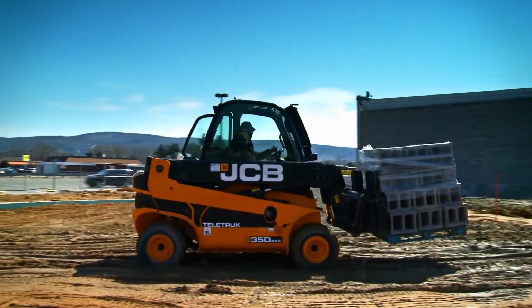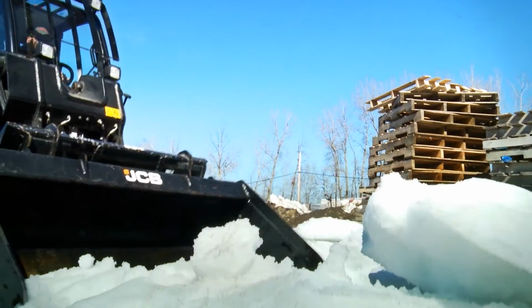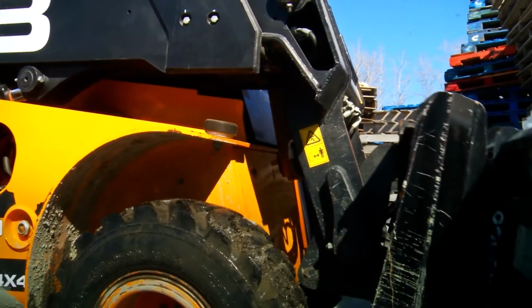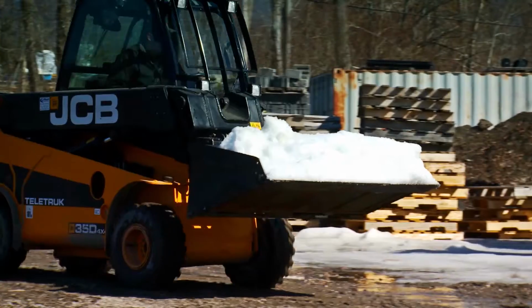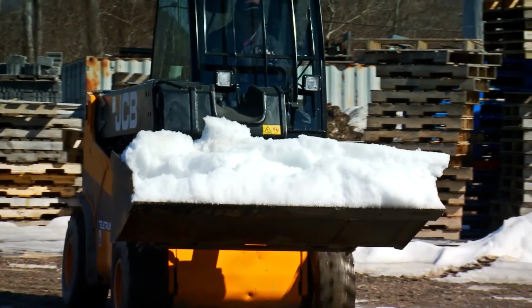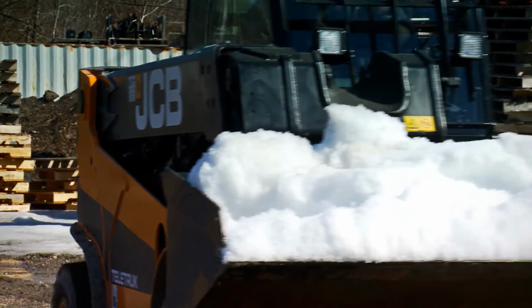But also, because our rows where we stack our block are only 5 foot wide, we needed something narrow enough to be able to pull snow with the bucket and get the snow out of the rows to make it easier and quicker for the help. For us to have the additional lift capacity and a narrow stance is unique to most block manufacturers, because the yard is always tight, always. So this just fit the bill perfectly.